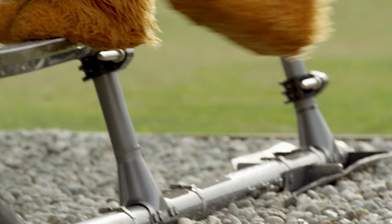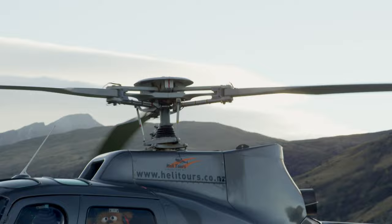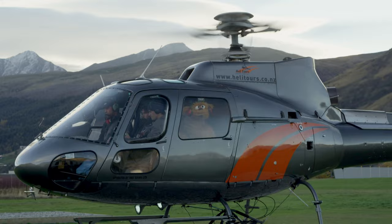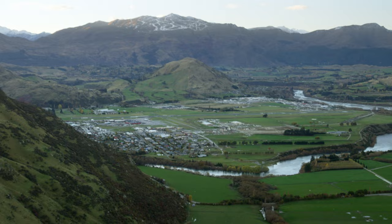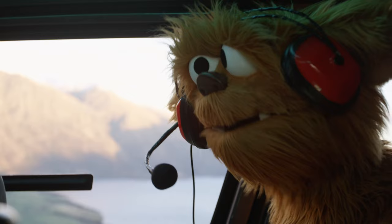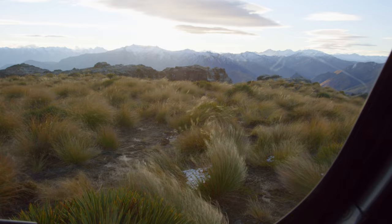Okay. Let's go. Whoa. We're up really high. Just flying through the sky. No big deal. So this is why Fern likes it so much. Oh, coming into land. It's a little bit windy. And touchdown. The monster has landed.